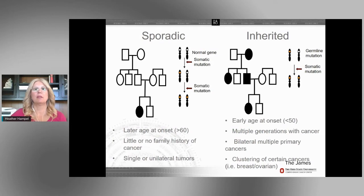I just want to spend a second talking about sporadic cancers. Most cancers are not hereditary. Depending on the cancer, somewhere between 10 and 15% of most cancers are hereditary, with some notable exceptions like ovarian, where it's a much higher percent. The rest of the cancers are sporadic or familial, which we aren't going to talk about today.